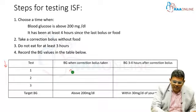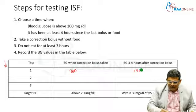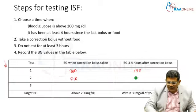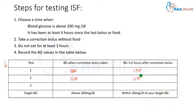So first day, let us presume like 200, and his blood sugar after giving 1 unit is about 170 or so. So the next day again his blood sugar was about 210 or so. Then he has taken about 2 units. So when 2 units, if the blood sugar has gone to 150 or so, fine. So within 30 milligram per deciliter of the target blood sugar. So instead of giving 2 units, we don't need to confuse much. Rather at this point of time, we can ask the patient to just take 1 unit alone. So for testing the insulin sensitizing factor, see whether the blood sugar is about 180 or so. Next day again he can check. So if it is within 30 milligram per deciliter of your target blood sugar.